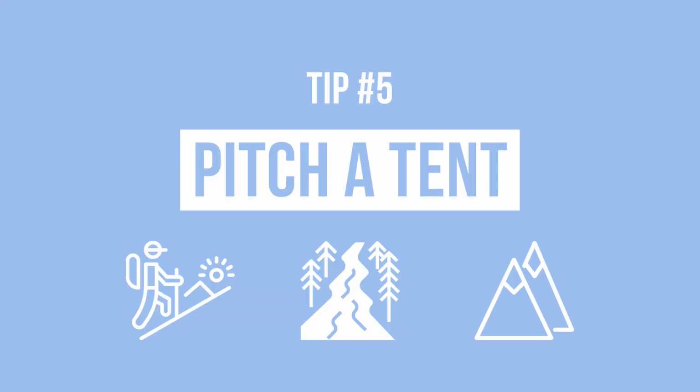So number 5 is pitch a tent. Our personal opinion is that camping is a lot better than sleeping in the huts that are provided each night. We just find that the huts are very crowded. Most people would choose to sleep in the hut. Well, when we went anyway, we found that was the case. I guess it's a lot easier, and you're obviously warmer and safer, sheltered, all that sort of thing. I guess it comes down to what you're comfortable with.